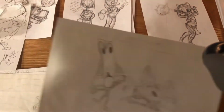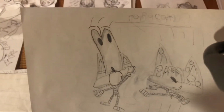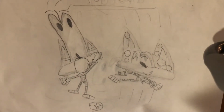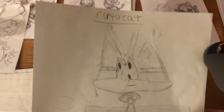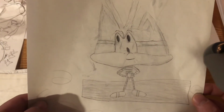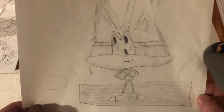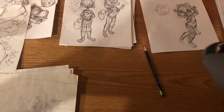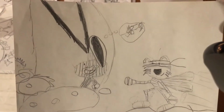And then here's Raptdocat doing something really cartoony. Being crazy, his eyes are popping off his head. And there's Raptdocat laughing at him for some reason. And then there's a cool artwork that I didn't actually see till just now, honestly. I didn't notice this was on the other side, so that's pretty cool. He's got a tiny body and a huge head. Pretty epic. Yep. And I used to draw him like this when I was very young.